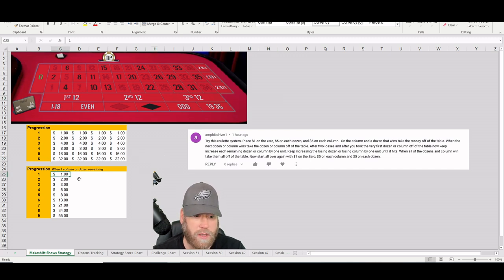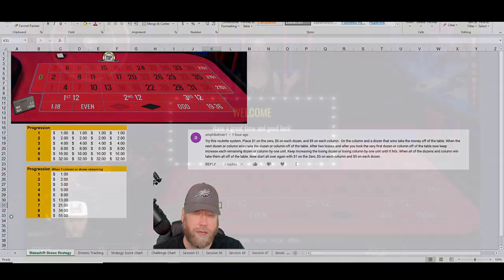When 1 column or dozen remaining, I am going to alter my progression as follows here. That will give me more insurance and the ability to withstand more progressions, unless I'm already way down and I'm trying to catch up. But I think it just adds a little bit more extra security to your progressions and your bankroll. So we'll see how that goes. That's how you play the makeshift strategy.